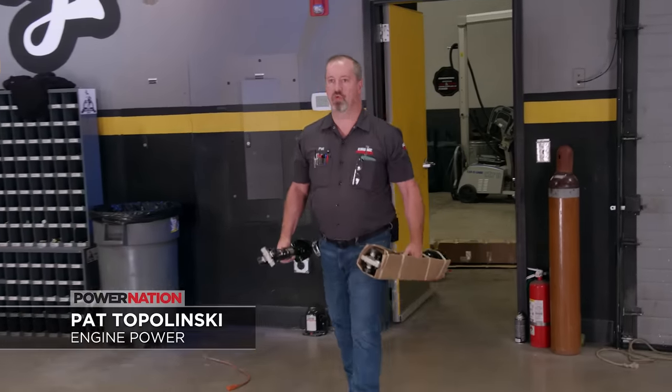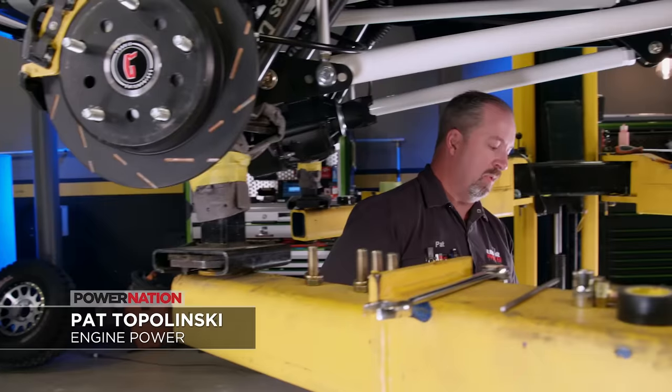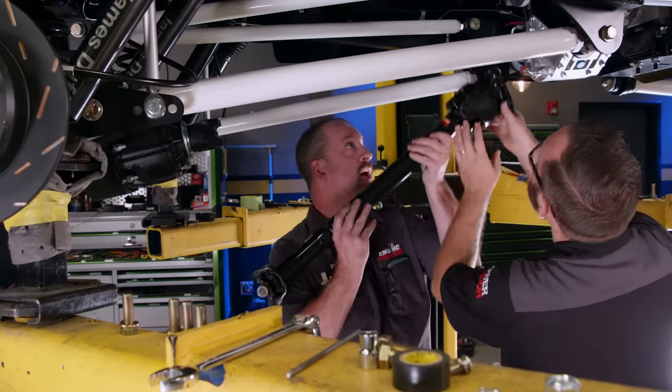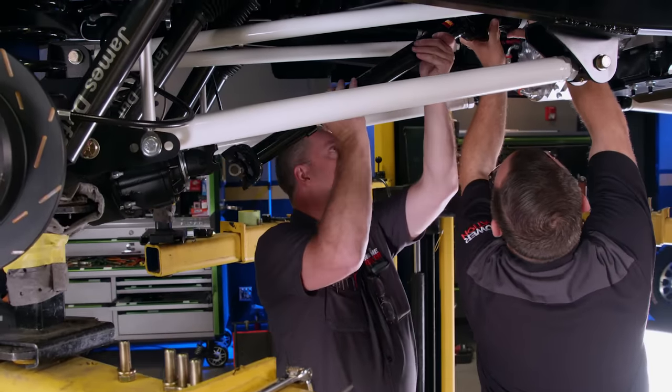Special delivery, drive shafts, plural. Probably be the easiest thing to put in this thing. Yeah, well, hey, don't speak too soon. Wow, I betcha. Here, I'll hold this end.